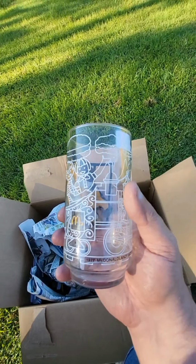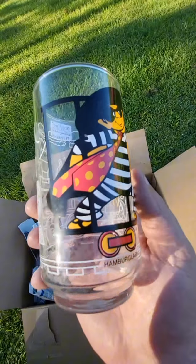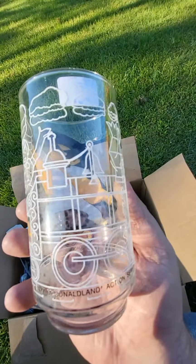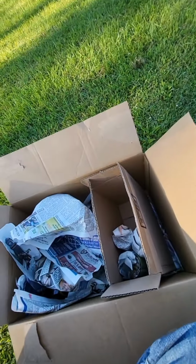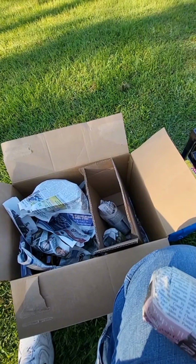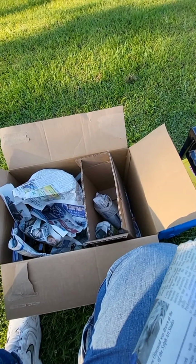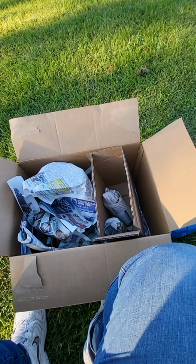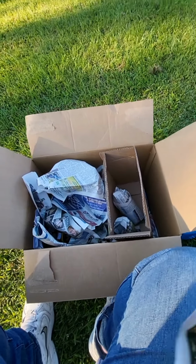So we got a 1977 McDonald's Hamburglar glass from 1977. Look at it, there's like a train there. Look at the condition this is in. Amazing. Oh, I'm so glad I found these. I would not have bought these otherwise, because I mainly like the toys and the novelty toys, but it's hard to pass up stuff like this. It's right there within grasp. Why not? It'll look nice. I'll find a little shelf space for them somewhere, and they'll make a nice display and a nice conversation piece.